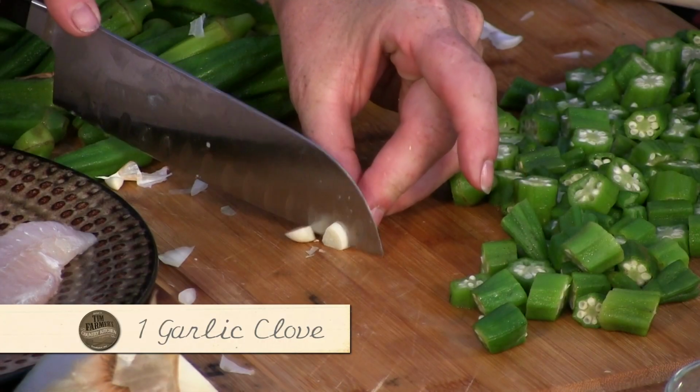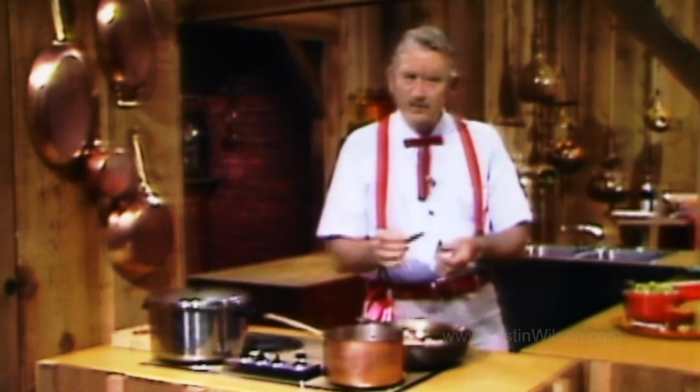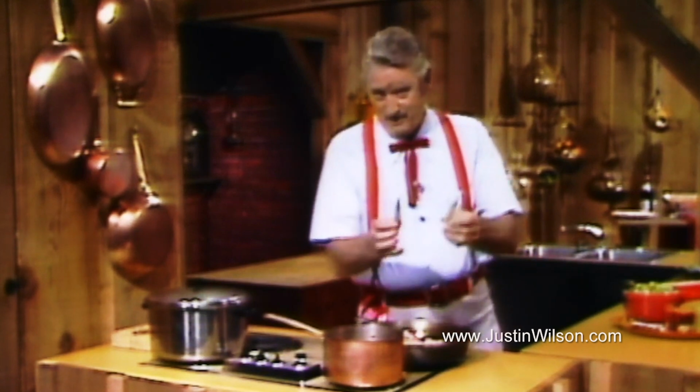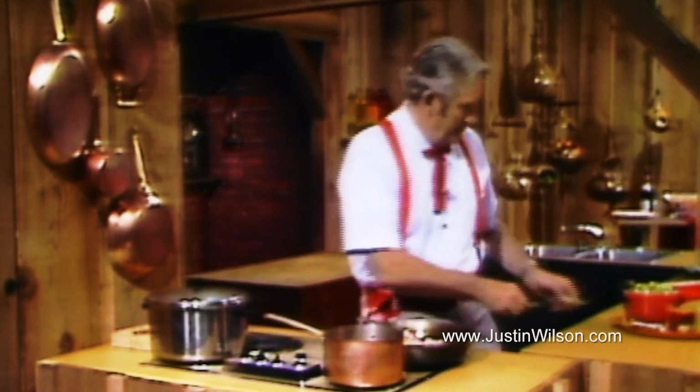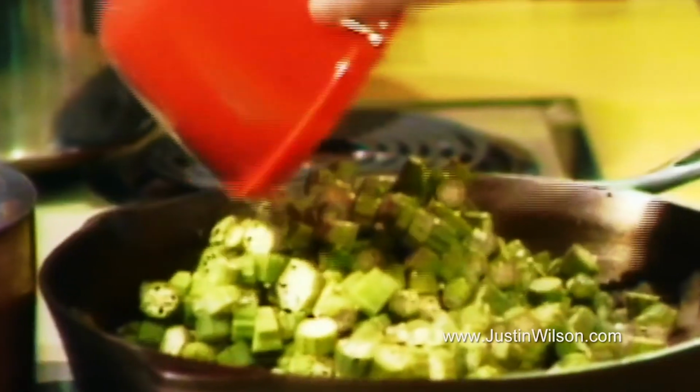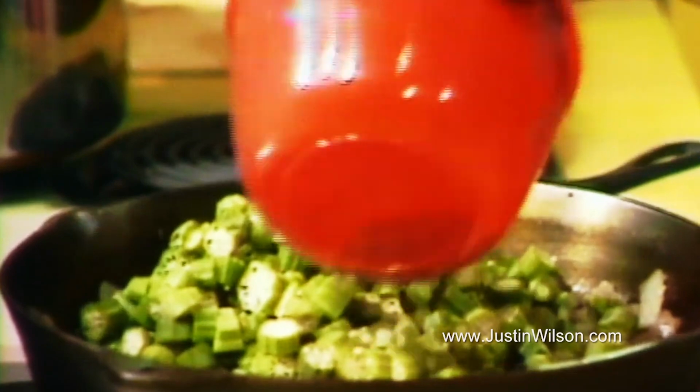All right, we're going to take a little bit of garlic. I remember as a kid watching Justin Wilson cut that onion. He had those Louisiana recipes, and I saw him make something like this years and years ago. It stuck out in my mind.